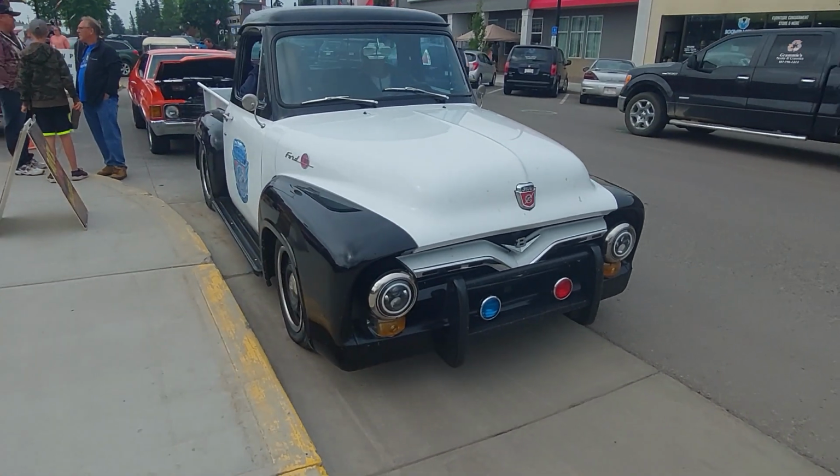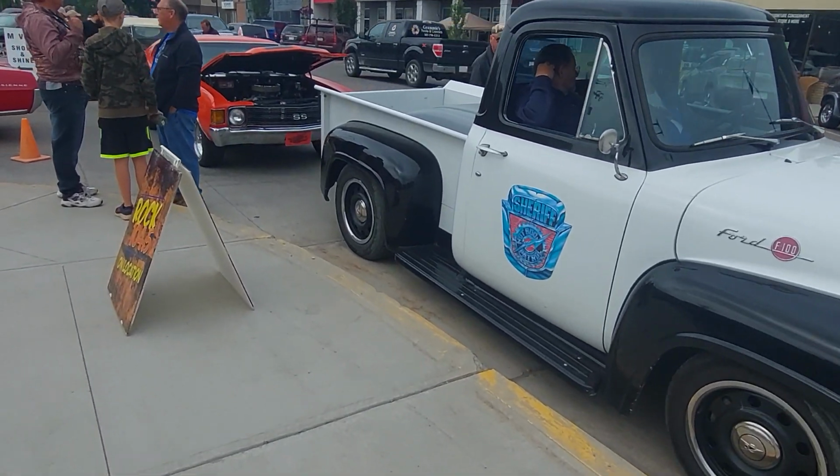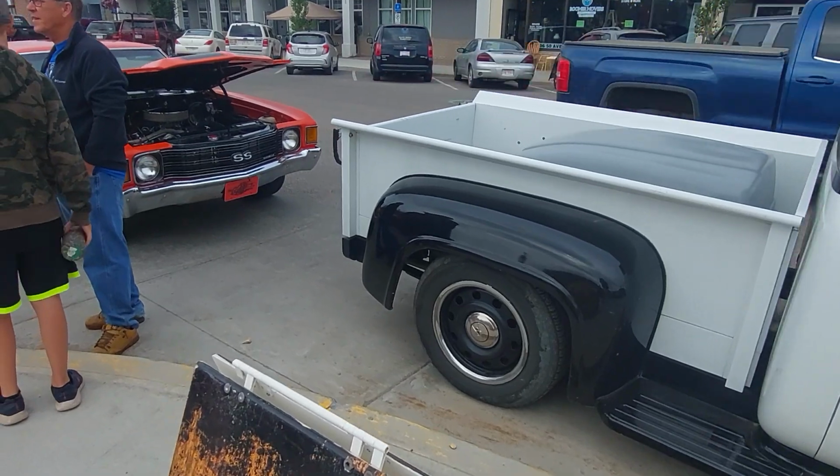Here we have the old truck. You guys have seen this before at our car meets in Sundry. He showed up to a few of them. Absolutely love the old truck.